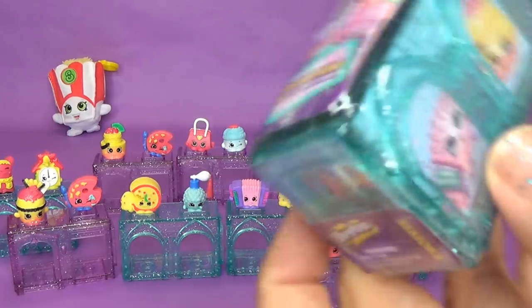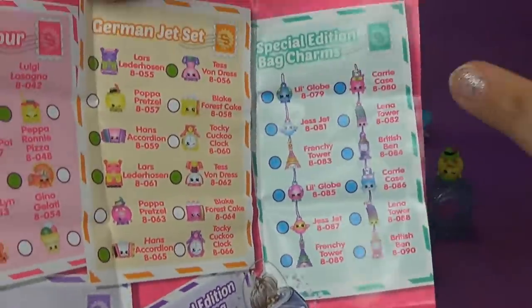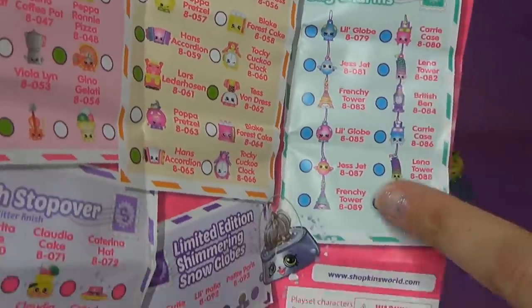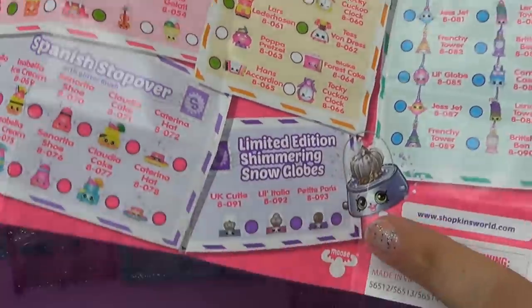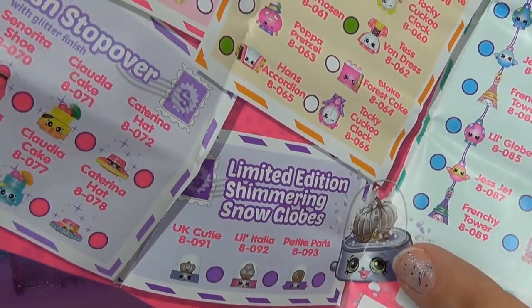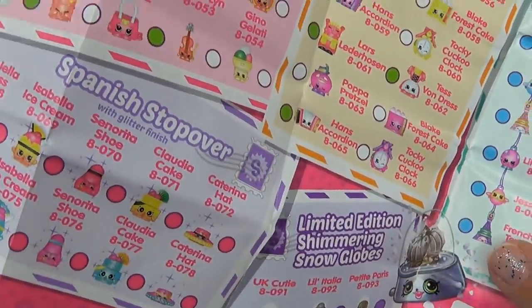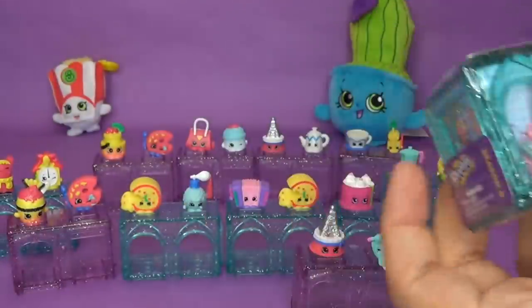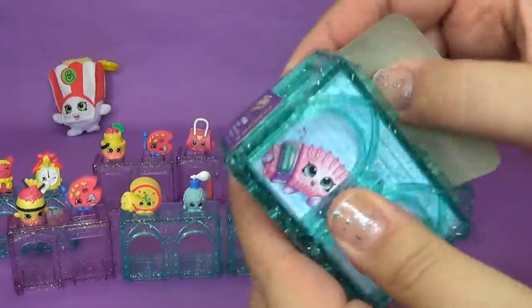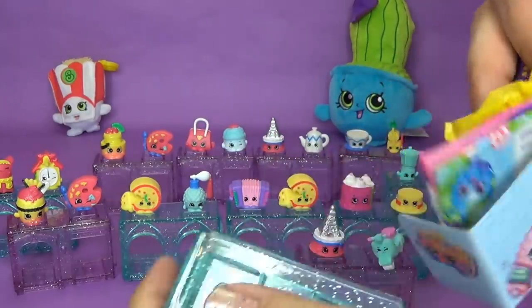Okay, you guys, it's our last box, and I am really on the lookout for some of these special edition bag charms. Oh gosh, I just hope that I get one. And how cool would it be if we got one of the limited edition shimmering snow globes? Those are super hard to find. Let's see what we get. All right, open this up. Get our friends out of there.